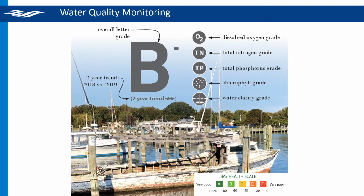On each river report, you'll find this symbol. On the right-hand side are 5 icons representing the water quality parameters that factor into the score. In the report, each of the icons will be colored based on the conditions of the data: green meaning it scored well and had favorable conditions, and yellow to red showing poor conditions. The score of these 5 parameters is then factored into the overall grade for the river, shown as a large letter grade, which will also be color-coded accordingly. Under the letter grade, you'll also notice the 2-year trend, and if the score got better or worse compared to the prior year, which in this case is 2018.